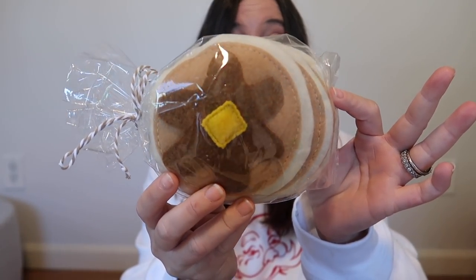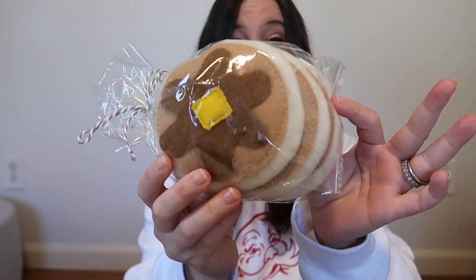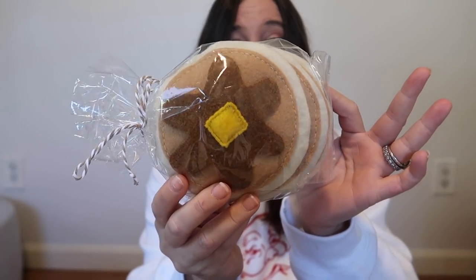While we're on the topic of Etsy, let me share with you the next two items that I got from Etsy. I'm a little up close and personal right now, but I wanted to make sure I gave you a really good view of these next two items. I got Landon this pack of three pancakes. They're felt pancakes.